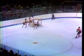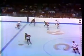Now then, Canada on the move. A shot right on Tretiak. The crowd are going wild. Park going from the corner. Tried to center out to Clark, who gets it back in the corner. And Maltsev is stopped with Henderson getting the pass. Clark deflected that one into the net to put Canada back in the game.